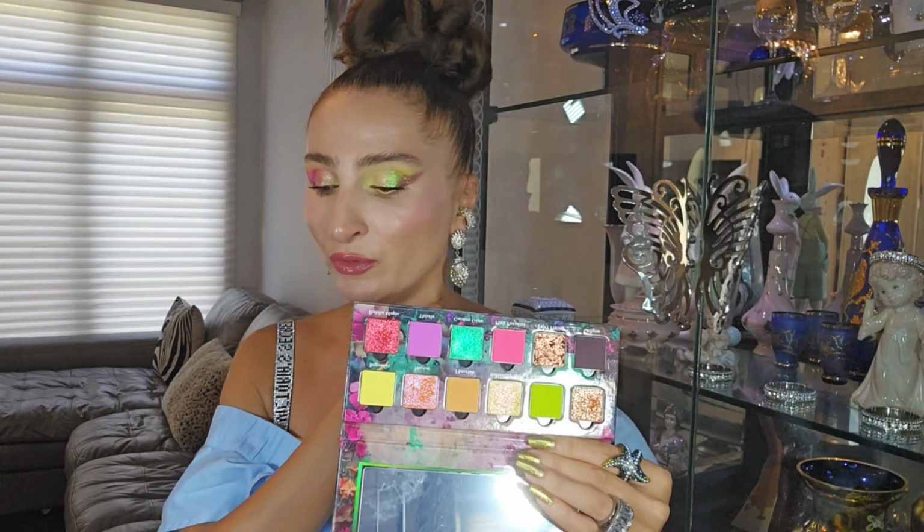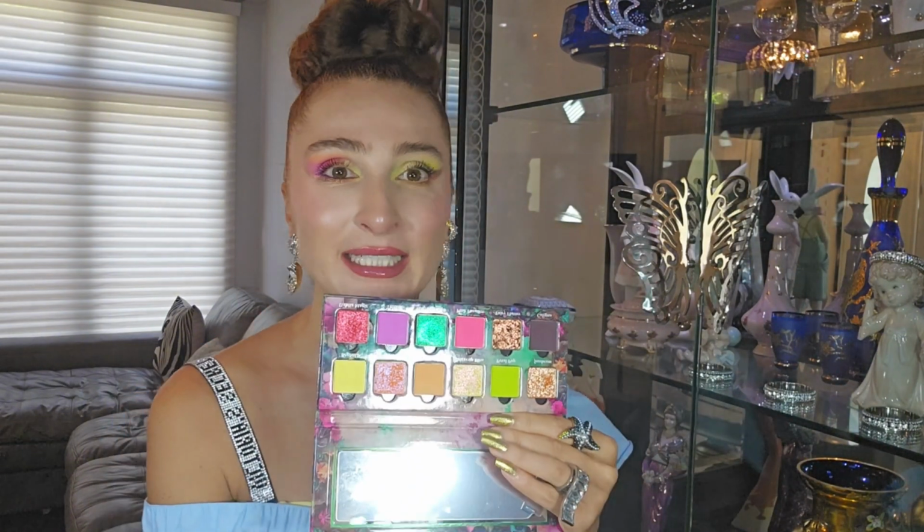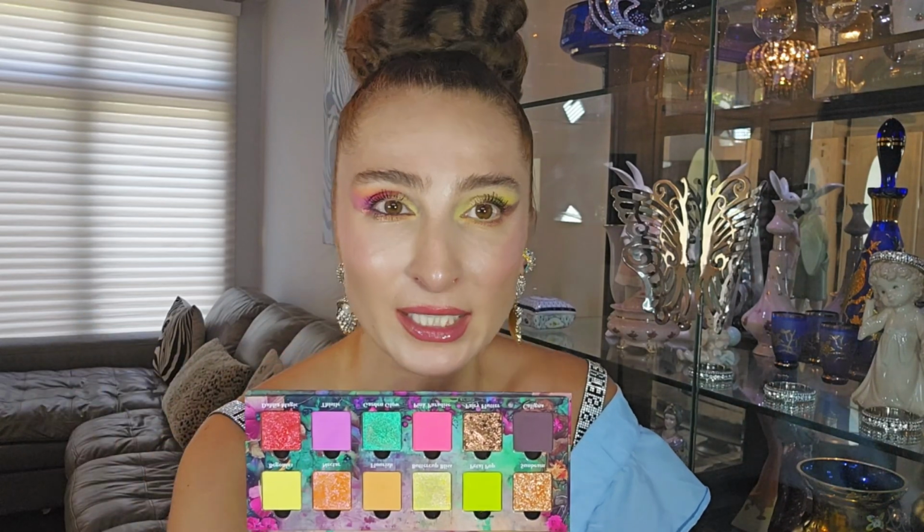I really enjoy this palette. I don't know if you're the one who loves colors, but if you are like me, this palette is top notch for me. I think I can create a lot of looks out of this palette. You can really create a very subtle look.